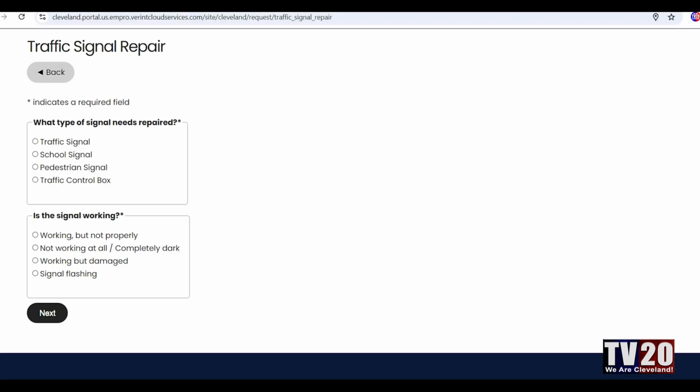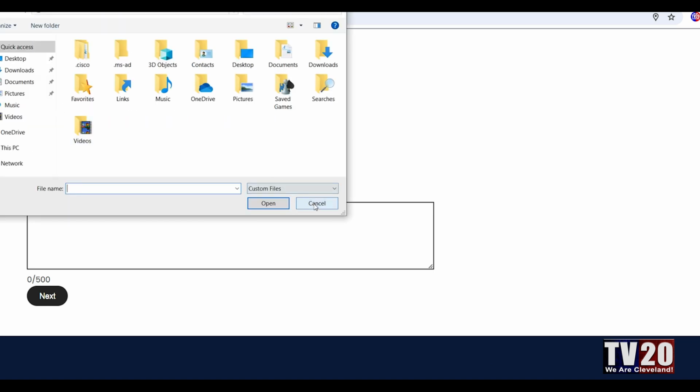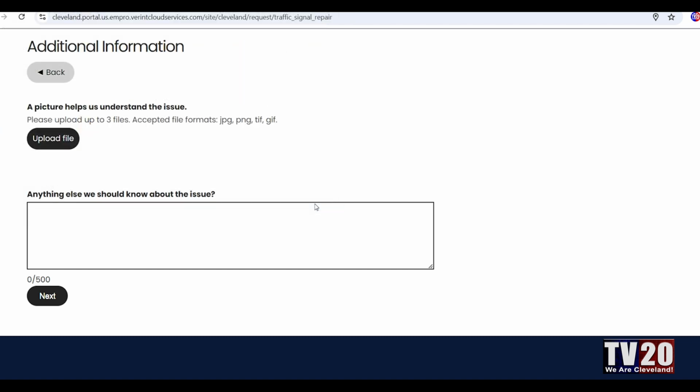So if I say this is a traffic signal, what type of signal needs repaired? We know it's a traffic signal. Is it working? It's working, but not properly. It's not working at all, or it's completely dark. Maybe it's damaged. Tell us what's going on. On the next page, you can upload some pictures. Our departments really want pictures. That's going to help them understand what's happening. And if you have other things to tell us, maybe it's hard to find, or it's around a bend or behind a building, that's helpful for us to know.